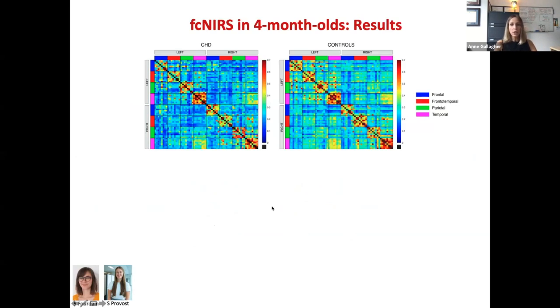So these are the results. These are connectivity matrices revealing phase coherence values between each NIRS channel. This matrix is the average phase coherence result from the CHD group, and this one from the control group. Each matrix is divided into 2 triangles, so these are mirror results. The triangle at the bottom is exactly the same as the upper triangle. We look at data from the right hemisphere and left hemisphere, and from the 4 regions of interest. In pink is temporal, parietal in green, frontotemporal in red, and the blue is frontal.